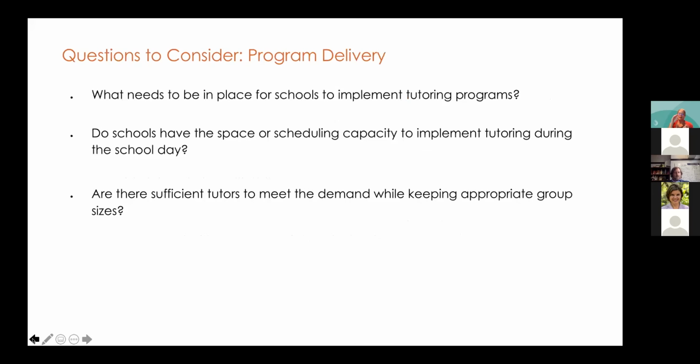Program delivery. So again, we talked about the importance of having it during the school day, if at all possible, thinking about group size and also thinking about frequency. And so again, these are questions that schools and districts need to ask themselves. How do we implement tutoring during the school day? Do we have space to do that? How do we get that into our students' schedules? How do we get tutors into the building? How do we vet them to make sure that they're allowed to be there, et cetera? Are there enough tutors to meet the demand while also keeping those group sizes what they need to be in order to be effective? So I'm sure you can think of many, many more questions that you need to think through in order to deliver that program in an evidence-based way.